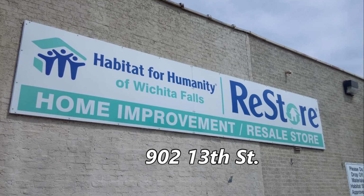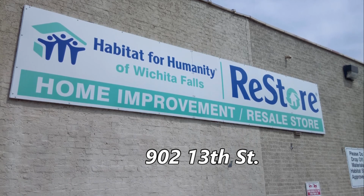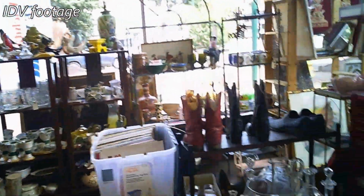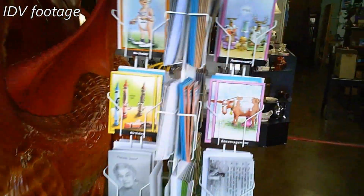Next up, Habitat for Humanity Restore at 902 13th Street. Unlike the location in Abilene, this store was entirely building supplies and tools with no multimedia or AV gear. Next up was Pickers Universe. This store had nice booths, air conditioning, and higher prices. I left here empty-handed as well.